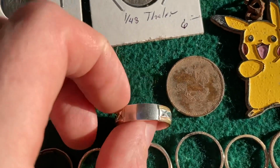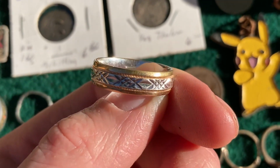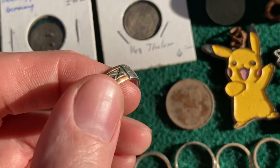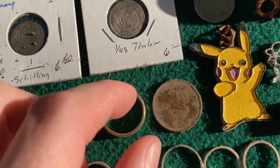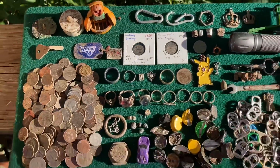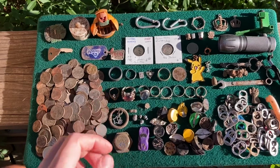But this is definitely the best piece of silver that I found this week. I think that also was a wedding band at one time. It's 925 silver. No gold, unfortunately, but it's kind of a nice ring. And I got a little carousel token right there. Is that most everything? It's pretty much the whole board, except for the two things that I bought this week.